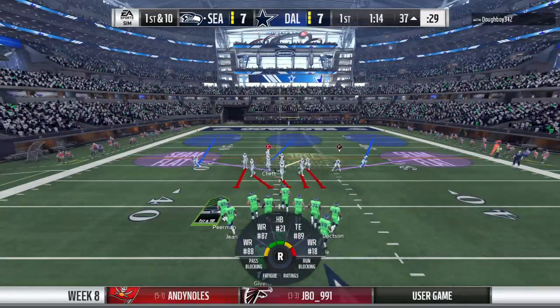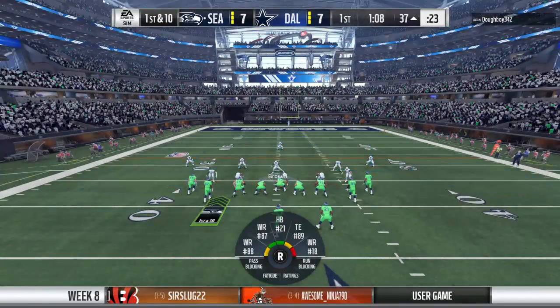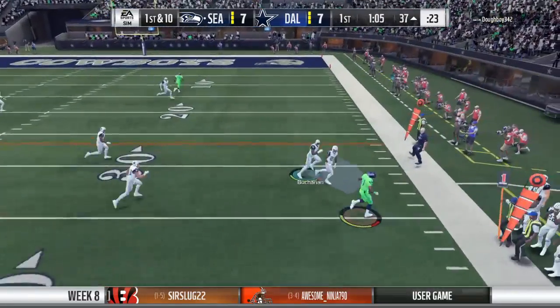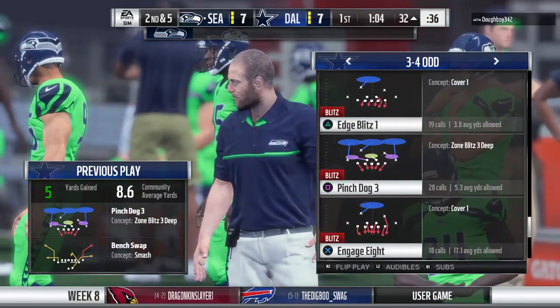So the D-line's going to spread out. On first down, he'll drop to throw. He's going to leave this for his running back. It's complete. It's a gain of 5 on the play, and it'll bring up a second down.